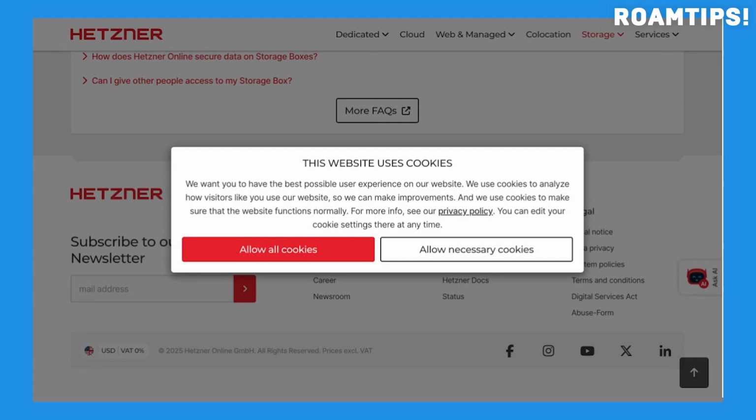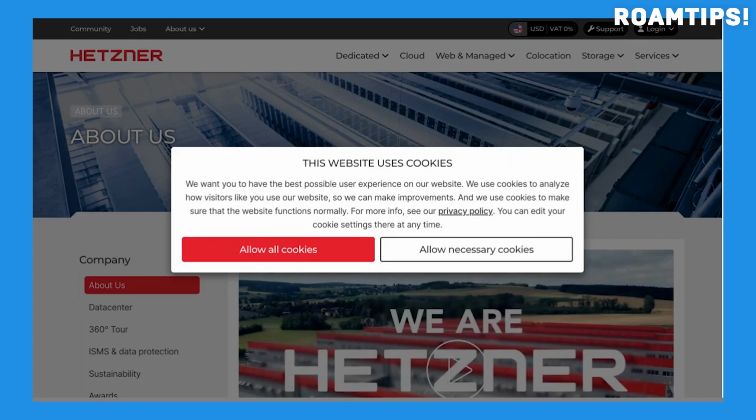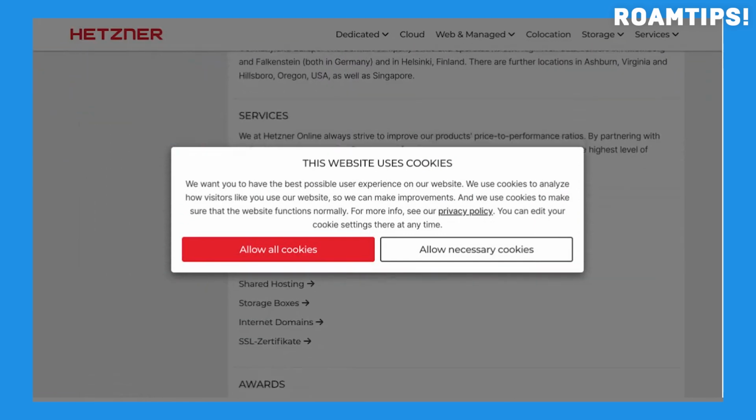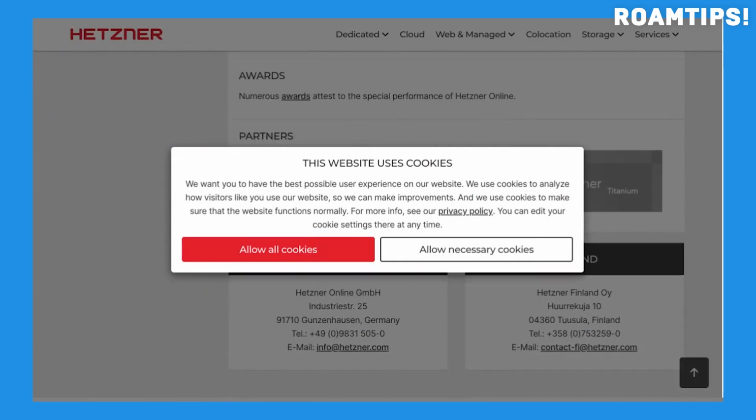A key strength of Hetzner Storage Box lies in its streamlined yet powerful interface. Managing files is a breeze thanks to their intuitive web interface. Alternatively, you can connect seamlessly via FTP, SFTP, and SMB, integrating effortlessly with your current workflows. Its broad compatibility with various operating systems ensures versatility across diverse use cases.